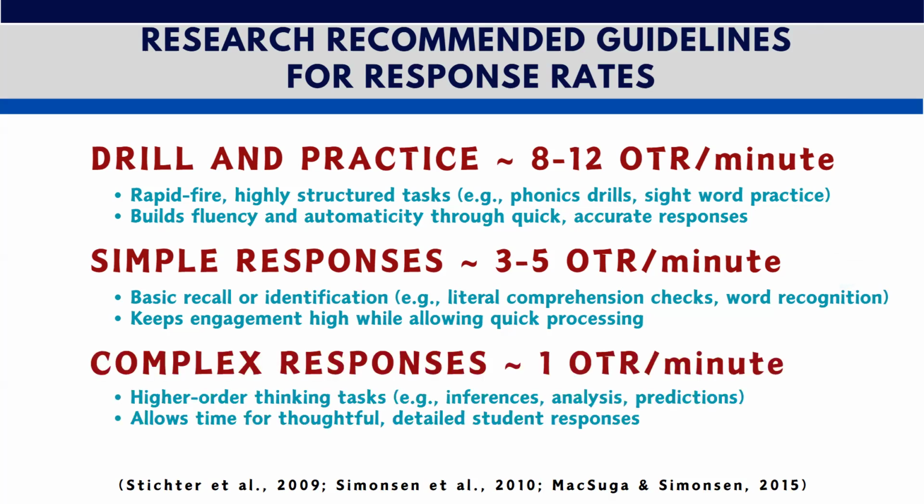And then for more complex tasks, students may only require 1 opportunity to respond per minute. These responses require more time to think, talk, or write. Research supports lower frequency, higher depth OTR in these cases, as long as every opportunity is intentional and inclusive. Each of these rates is grounded in evidence showing strong connections to both student achievement and positive behavior. We want you to keep in mind that the goal isn't just to increase the number of responses, it's really to match the right numbers of OTRs to the type of thinking we want our students to do.